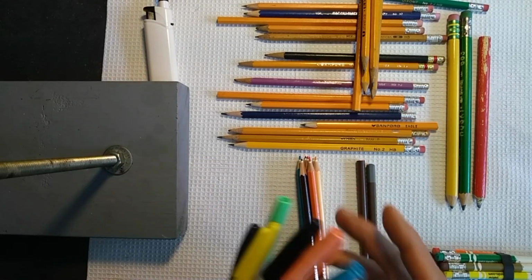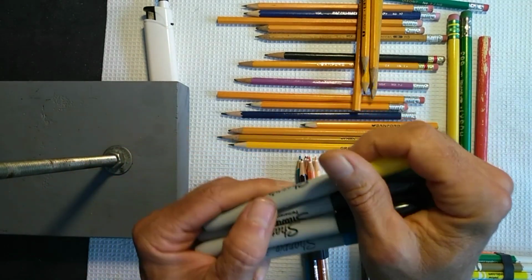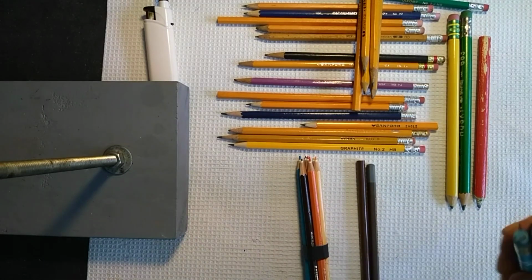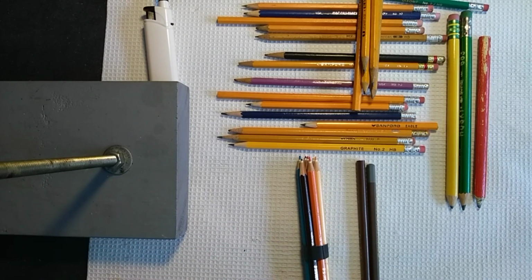At the garage sale, I picked up these. These are just a bunch of Sharpie markers, just to have for everyday use. Those always come in handy. And I got some erasable color pencils too, just for everyday use, that I thought might be handy.